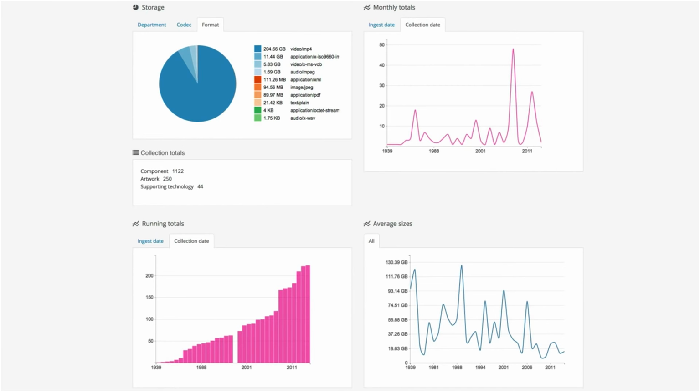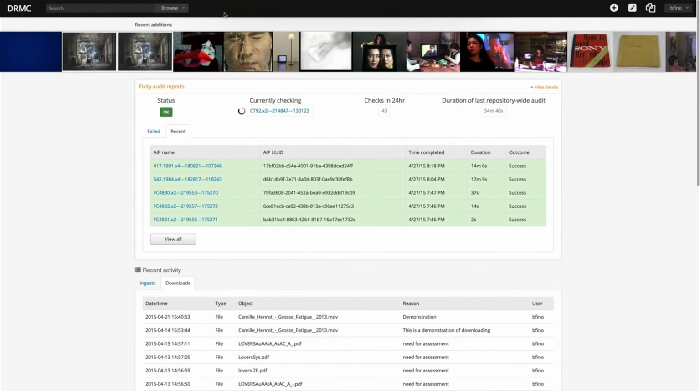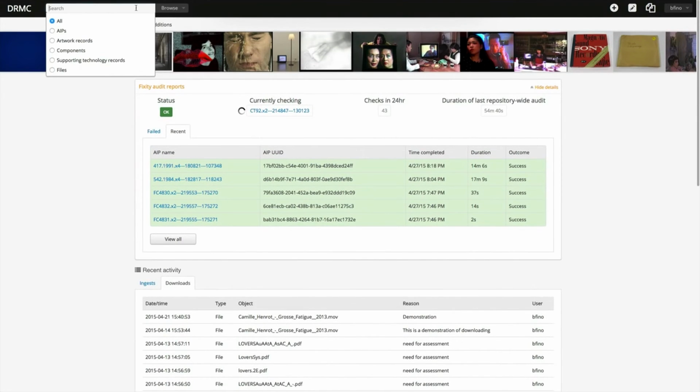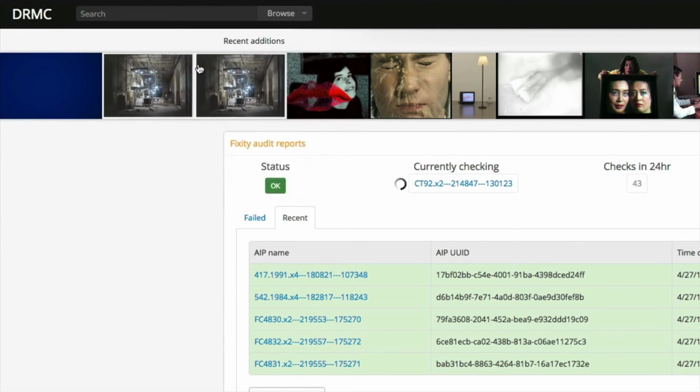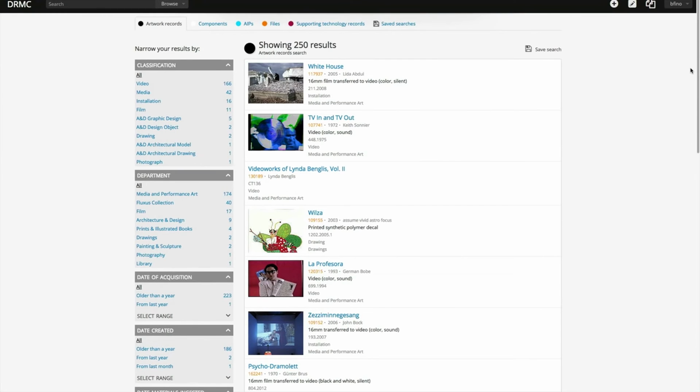We can search for artworks in the collection from the navigation bar at the top, or we can simply choose to browse freely. As you can see, Binder provides several different levels at which one can browse your digital collections. First, we will browse at the level of the artwork.